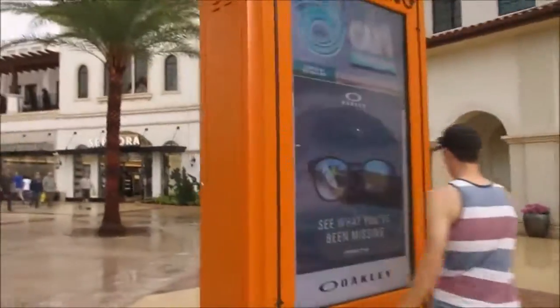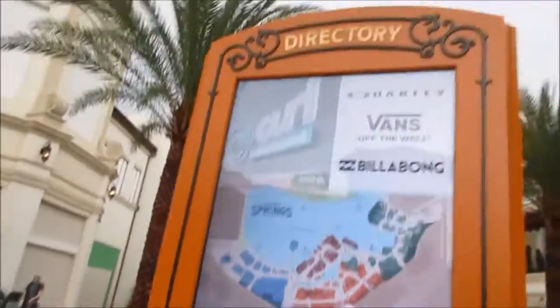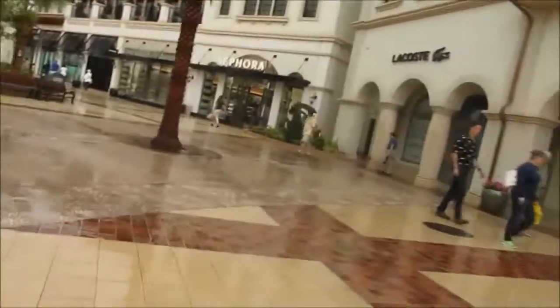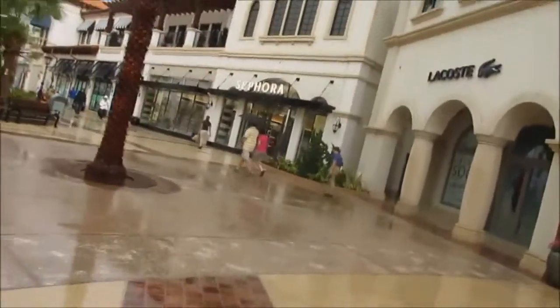Can you press the map button? Whoa, fancy. You are here. There's a band store? It's just not open yet. Yeah, probably not yet, because Oakley's not open yet. Oh, it's sprinkling again. Go, go, go! Don't trap yourself under there. There's nowhere to go.